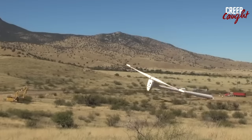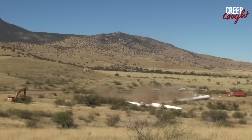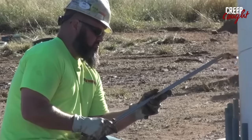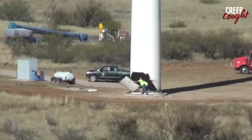The objective is to ensure the turbine topples in a predetermined direction, avoiding power lines on one side and underground utilities on the other. The arid and hot conditions of southern Arizona also play a significant role in the decision-making process. Even a minor spark could ignite a wildfire in such an environment, further justifying the decision to avoid explosives for the demolition.